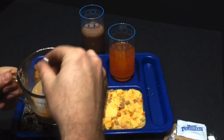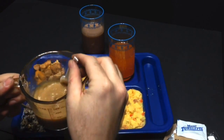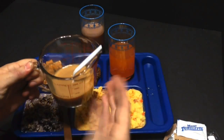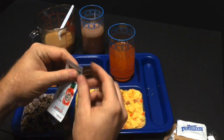And let's go ahead and try the coffee. I'm not a big coffee person like I always say, but it's not too bad if you put a bunch of other stuff in it. Not bad. And don't think I'm leaving out the Tabasco.